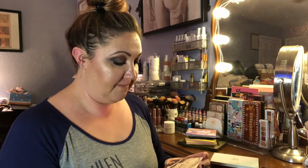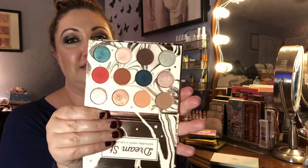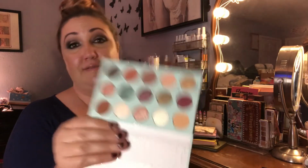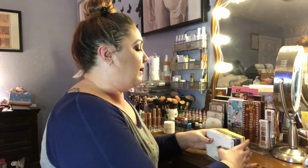I also have the Kathleen Lights and Dream Street shadow palette. Oh, sorry. That's what that one looks like. And then there are the shades. This one is so pretty. And then I have the ColourPop All I See Is the Magic. I think I just got it this holiday, but I think it was from their last holiday. But I like it. I know a lot of people that I've seen do decluttering videos have actually decluttered this, but I don't know why. I like it. Okay, so those are those.